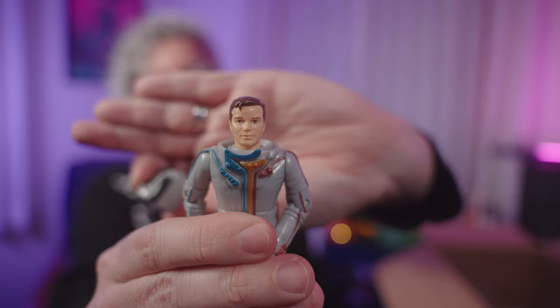All right, so let's see here. We have ourselves a Lieutenant Junior Grade Geordi LaForge. Season 1 Geordi. Nice. To match the Tholian Web Spock, we got ourselves a Tholian Web Jim Kirk.